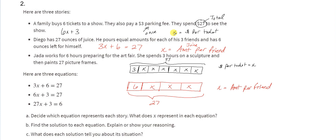Guys, I'm finishing up our story problems here. So process of elimination tells me that the last one must be 27x plus 3 equals 6. Let's see if we can figure out what x represents.